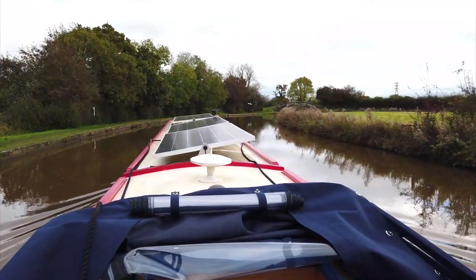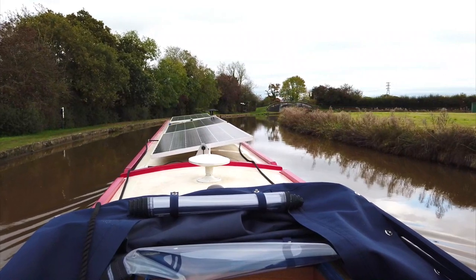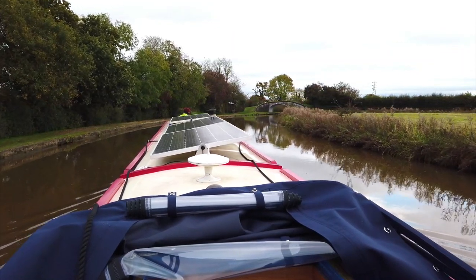The right turn, Ali can jump off and help, and away we go. 90 degrees, getting ready, Ali.